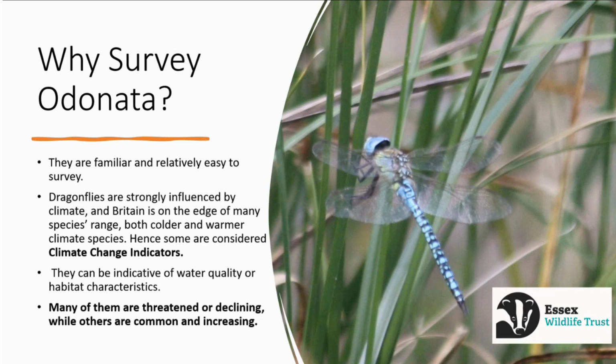So, why do we survey Odonata? They're quite familiar, they're magnificent, and they're relatively easy to survey because they're largely conspicuous, strongly flying aerial insects. And also their distribution is very strongly affected by climate. And Britain is on the edge of many species' range. So we bridge several climate zones, so to speak, in the UK.